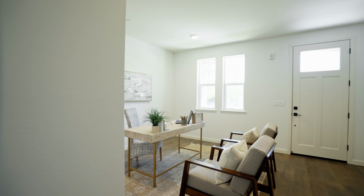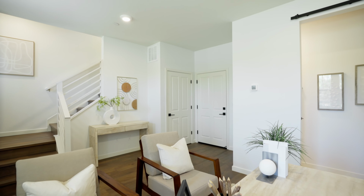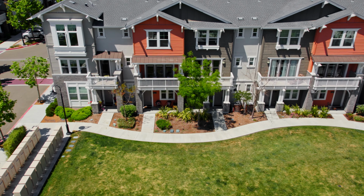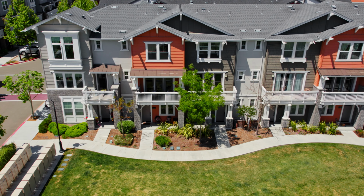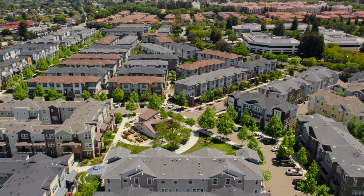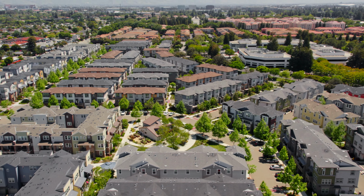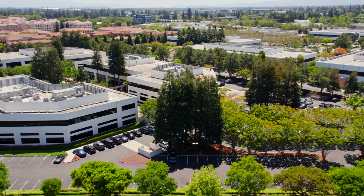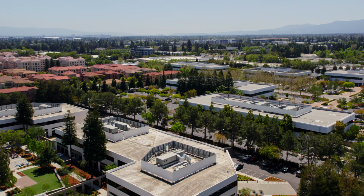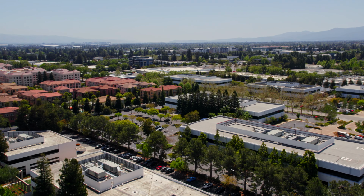Homeowners love living here in the Vale community because of its proximity to major Silicon Valley companies such as Google, Apple, Amazon, Nvidia, and many more. Easy access to coffee, dining, and shopping in downtown Sunnyvale, as well as access to several community parks, makes this home a perfect fit. This move-in ready townhouse is waiting for you to call it home.